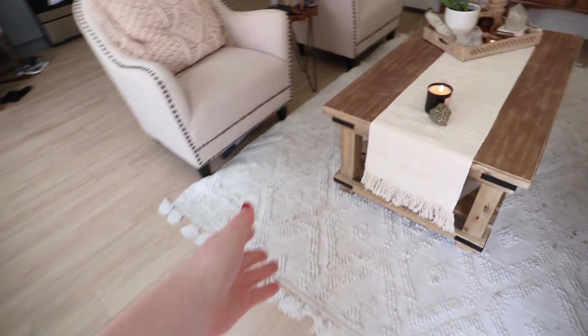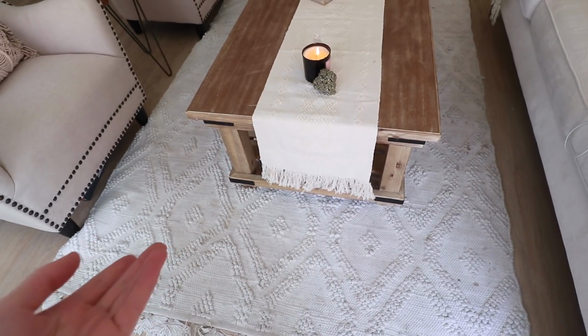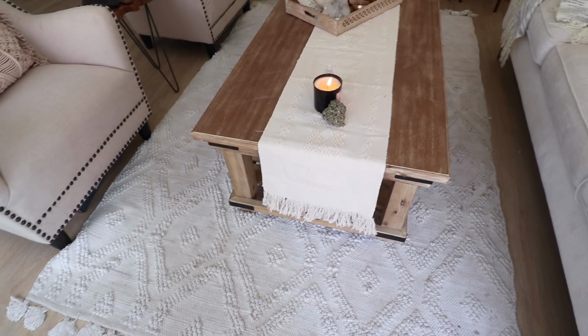This is my couch and just the living room. I get so many questions on this rug. First off, how I keep it clean. As you can tell, it's not clean at all, but super easy. You just take it to a rug cleaner and they bleach it and it's pretty much donezo.